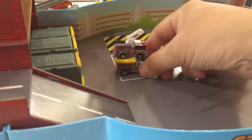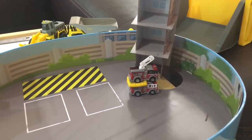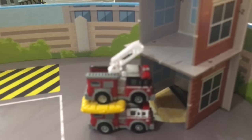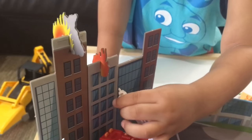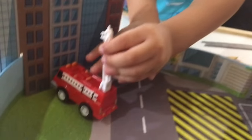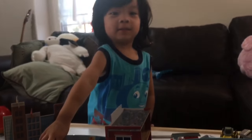Here. Now we're taller. We can rescue people on this floor. Just climb down. Climb down the ladder. Oh, you gotta put out the fire, Jan. I want to be a fireman. You're gonna be a fireman.